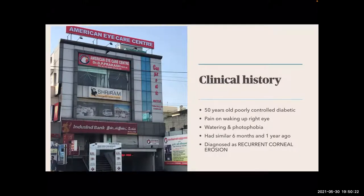So the best treatment for this condition is we usually put a bandage contact lens. Bandage contact lens is nothing but a zero powered contact lens. It does not have any power. So we put the lens and we allow the epithelium to heal underneath the contact lens. And the moment we put the contact lens, the patient will stop experiencing pain. And usually we can remove the lens in a few days, usually 5 to 7 days. This is what we generally do.